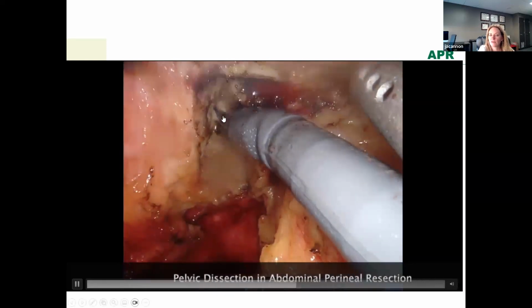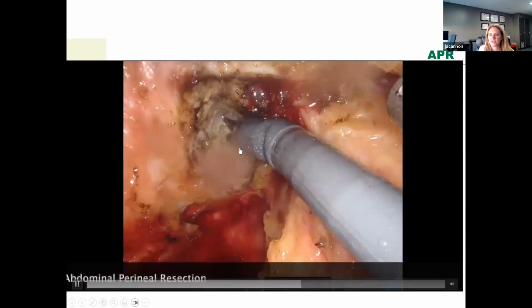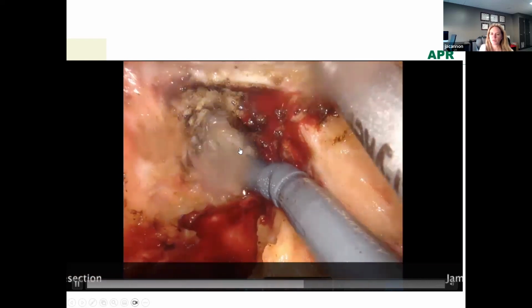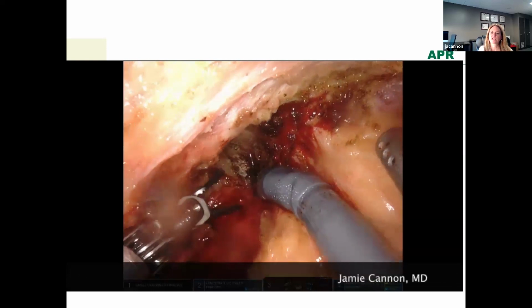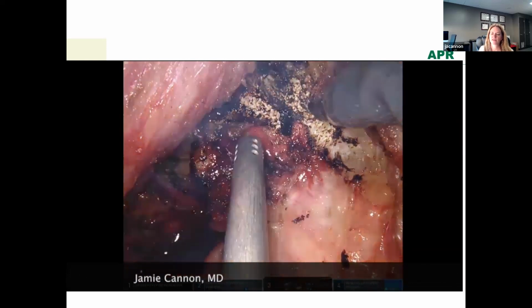Here we're down at the level of the pelvic floor, and so you can see the levators here, and you can see that we're just coming directly through the levators. As I discussed with the robot, the visualization is excellent, and you can really tailor this as to where you want to divide the levators.